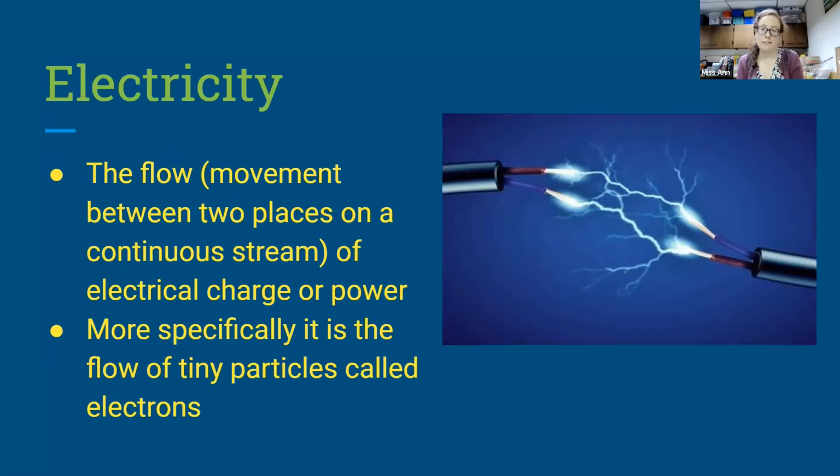So what is electricity? I know this can be kind of the boring part where we learn something, but to understand what we're going to be doing later, we need that foundation. Basically, to put it really simply, electricity is the flow of electrical charge or power, the flow of power. It's a movement between two places on a continuous stream. So it just goes from one point to the next of this electrical charge. More specifically, for those of you who want to know a little bit more, it is the flow of tiny little particles called electrons that are moving from one place to another. And if you guys have any questions, hold your questions till the end, okay?